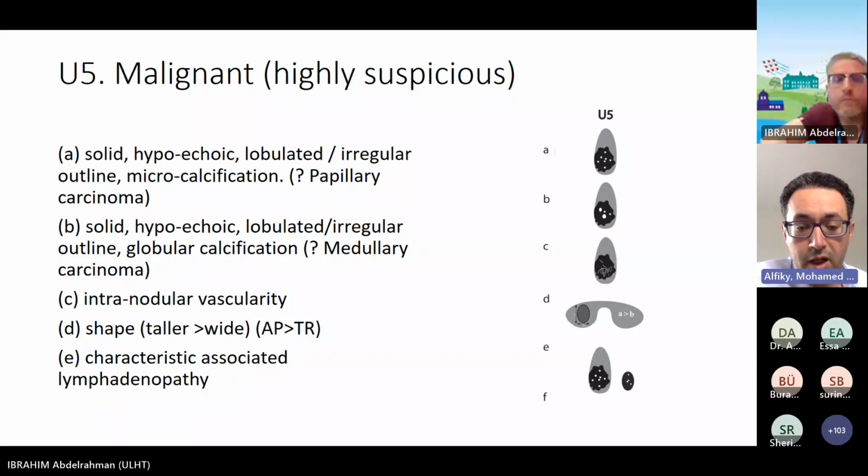Another important finding, if the nodule is taller than wider, so the anteroposterior length is longer than the transverse, and I think this was adapted mainly from breast ultrasound, but it does work as well for the thyroid. So this is a sign of possible malignancy. And also, if you see abnormal lymph nodes in a patient with an abnormal looking thyroid nodule, then this is very likely thyroid cancer. And if you see some calcification inside this lymph node, then this is very likely coming from a thyroid origin, if you see the same calcification in the thyroid as well. Next, please.